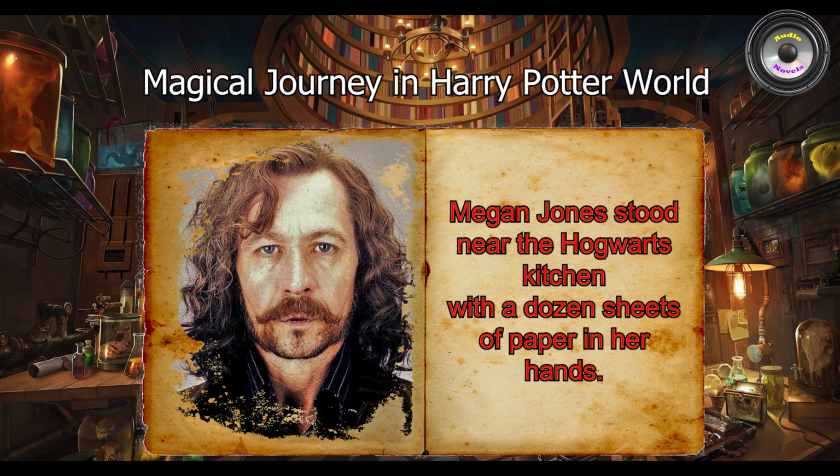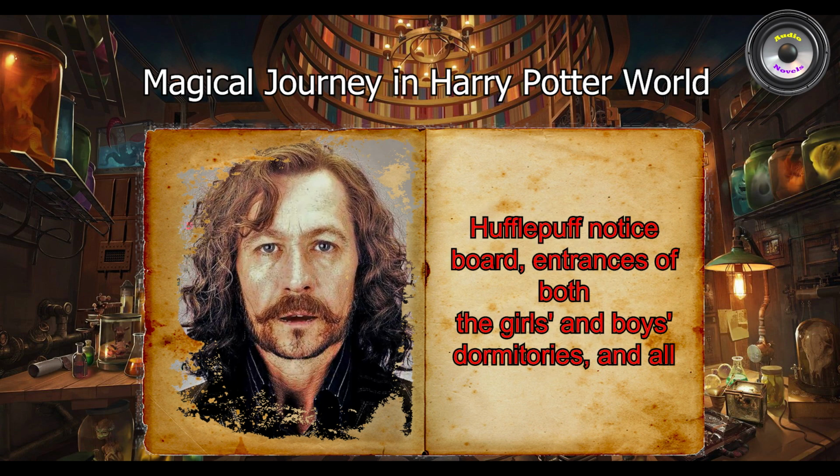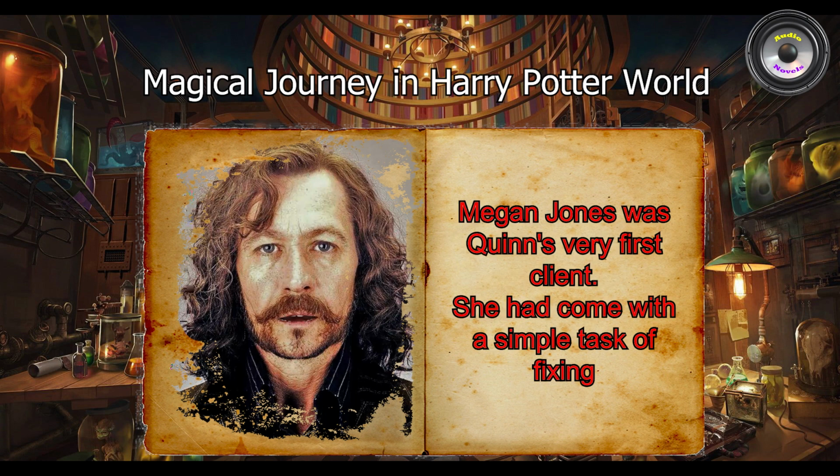Megan Jones stood near the Hogwarts kitchen with a dozen. "Ms. Jones, as per our agreement, I want you to take these flyers and stick them on the Hufflepuff notice board, entrances of both the girls' and boys' dormitories, and all the places you think these flyers would stick out," said Quinn. Megan Jones was Quinn's very first client.